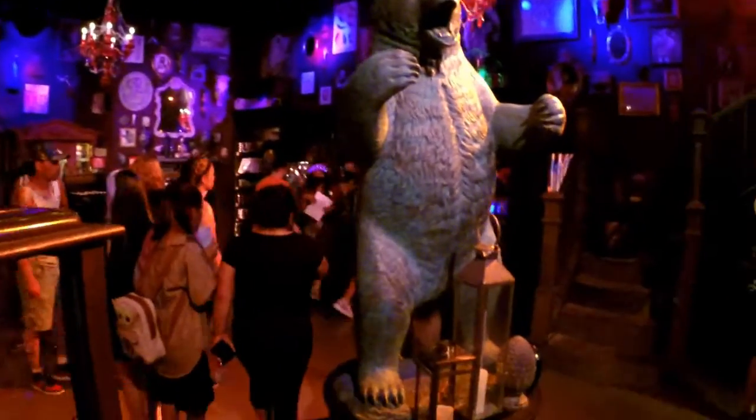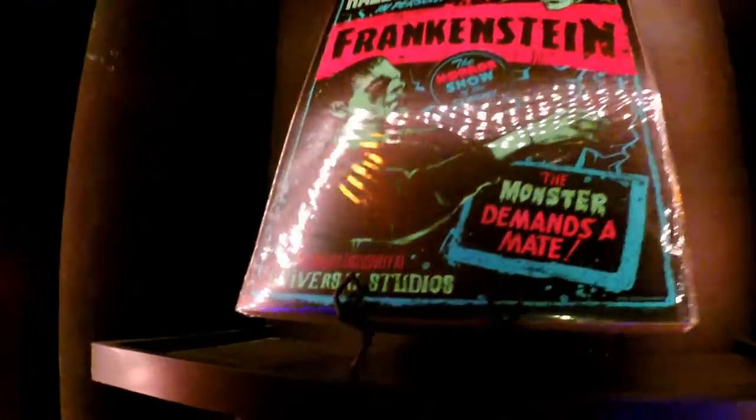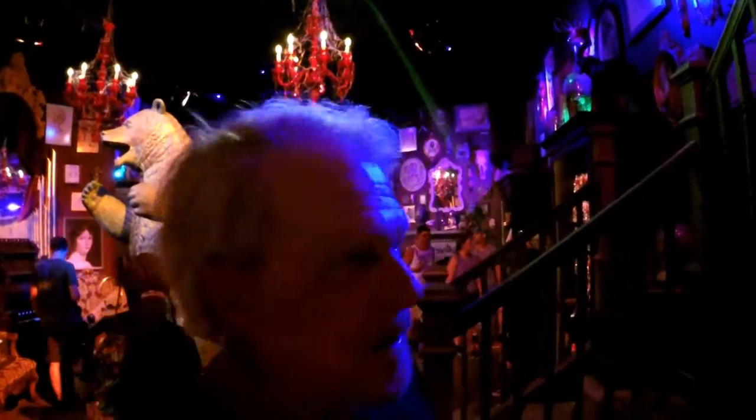Now, here it is. This is the HHN Tribute Store. Let's take a look inside, shall we? Last year, the Tribute Store was pretty much the only thing that was left from Halloween Horror Nights because of the pandemic. And they actually expanded it twice during last year's season. So let's see what they've done with this year's Tribute Store.